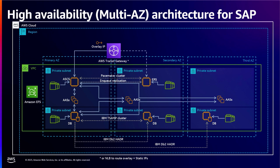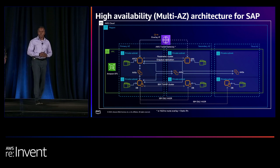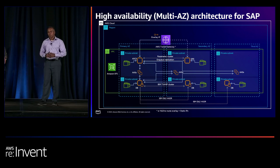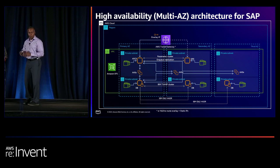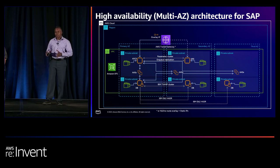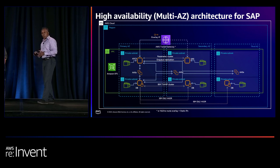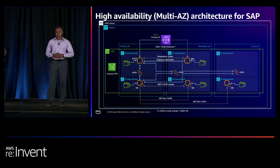In the SAP architecture, I want to call out a couple of things. One of them is that 3M has two regions. The first region is dedicated for production workloads, and the second region dedicated for the non-production workloads. For the purpose of the session and with where we improve the resiliency, we will refer to the production workload, which runs on 3 availability zones. The first and the second AZs here are paired together with the pacemaker cluster for both the application, which is the ASCS ERS cluster, as well as the database.